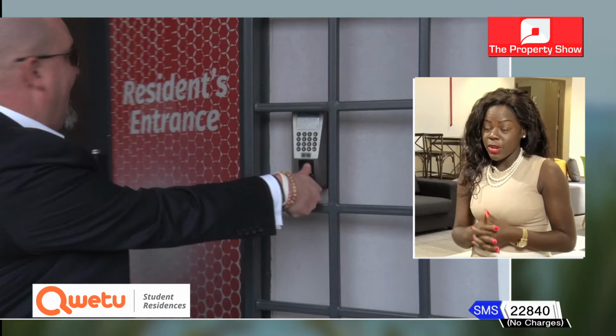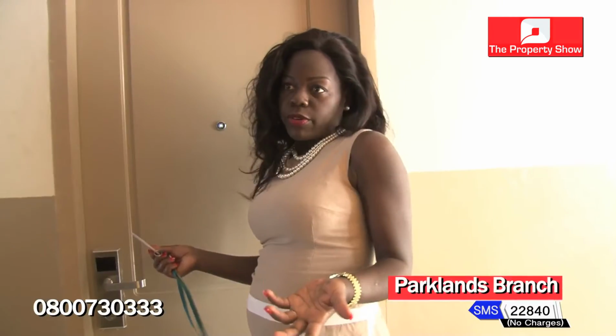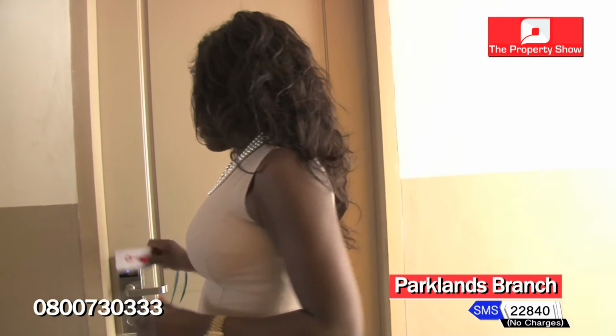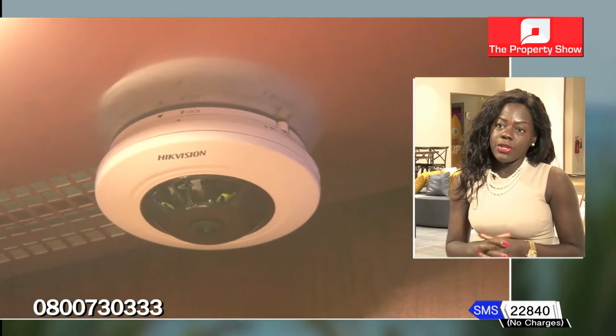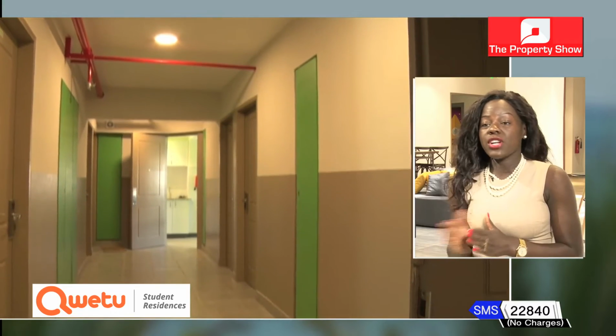We don't compromise on security. We have a biometric access from the main entrance. Before that, we have a security detail at the very front. We also have key card access to each room, and we have CCTV coverage 24 hours a day. For our rooms, in each floor, we have separate sections within the floor. We actually do gender separation, and this gives the parents a peace of mind to know that the ladies are booked into a section of the floor and the gentlemen are booked into another section of the floor.